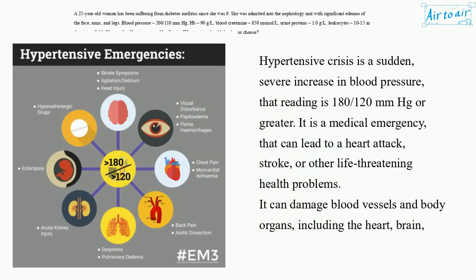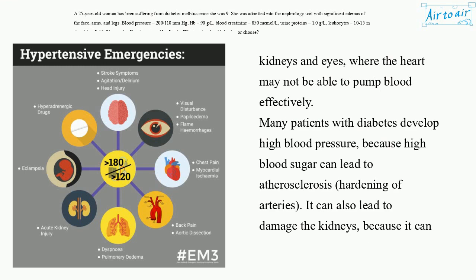Hypertensive crisis is a sudden, severe increase in blood pressure, where the reading is 180/120 millimeters Hg or greater. It is a medical emergency that can lead to a heart attack, stroke, or other life-threatening health problems. It can damage blood vessels and body organs, including the heart, brain, kidneys and eyes, where the heart may not be able to pump blood effectively.